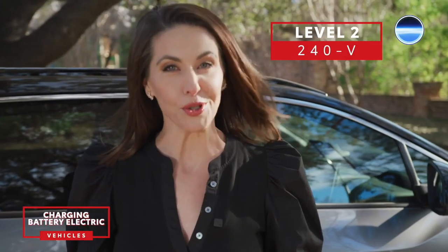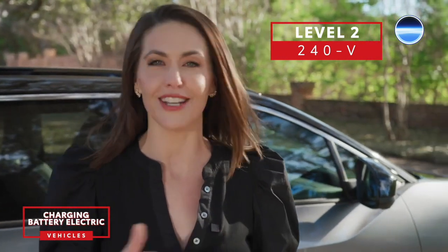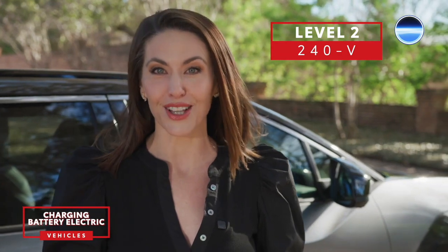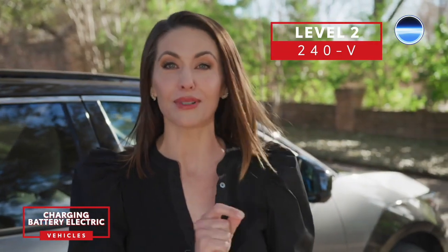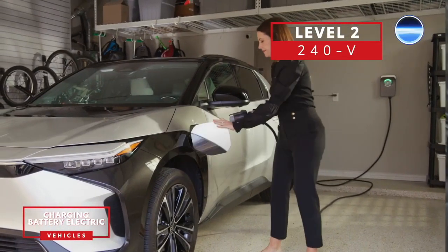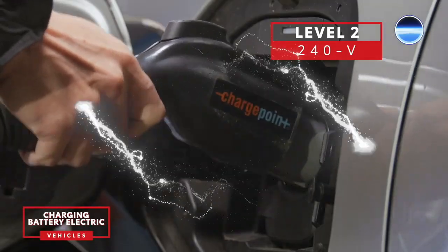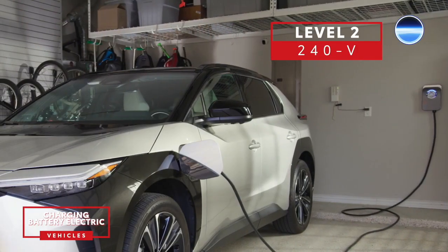So most people with an electric vehicle opt for a level 2. This operates off of a 240-volt outlet to charge even faster. You can get a licensed electrician to come in your house and install that. It's actually pretty similar to the same socket that your dryer runs on. With a level 2 charger, you can recharge a 40 to 70 kilowatt battery in 8 to 12 hours. That's overnight in your garage.